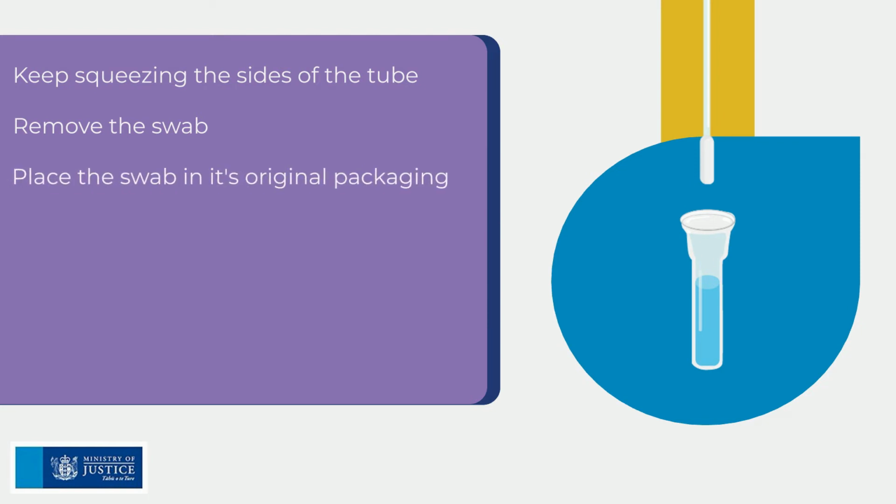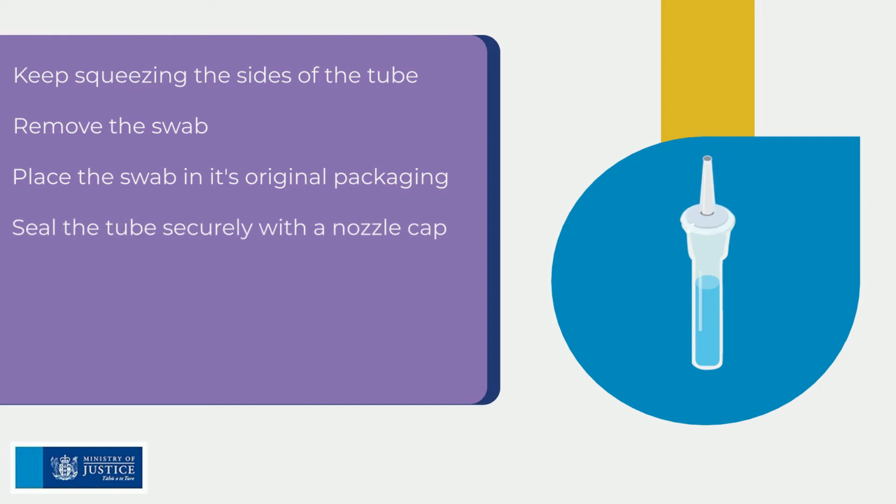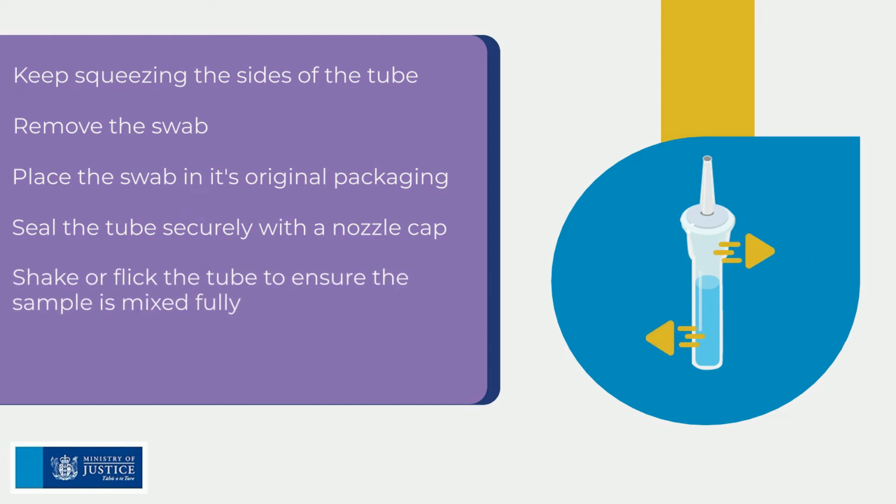pad. Place the used swab in its original packaging for now and seal the tube securely by adding the nozzle cap. Hold the top of the tube and shake or flick it to ensure the sample is fully mixed. Be careful not to spill any of the liquid.